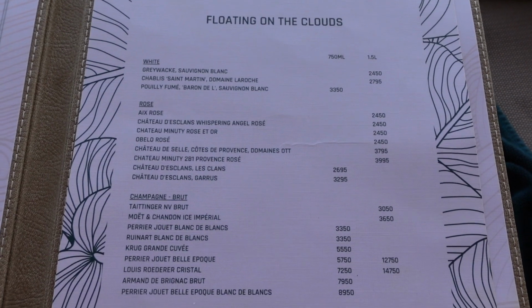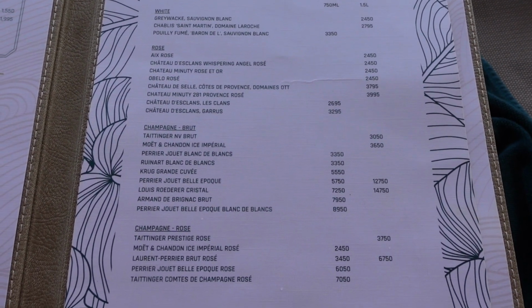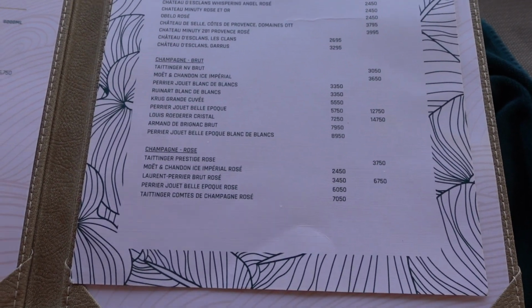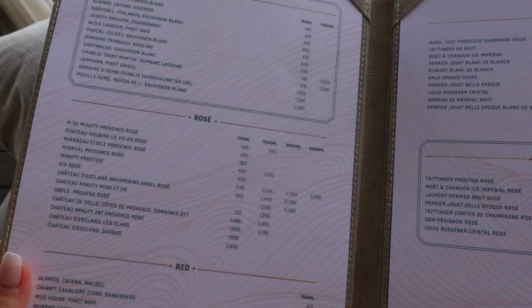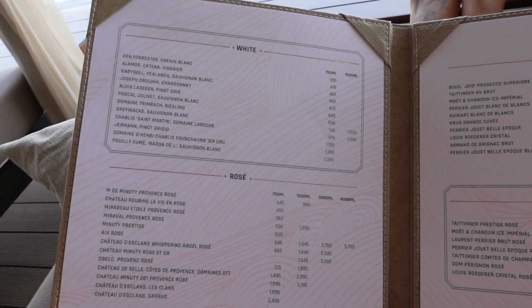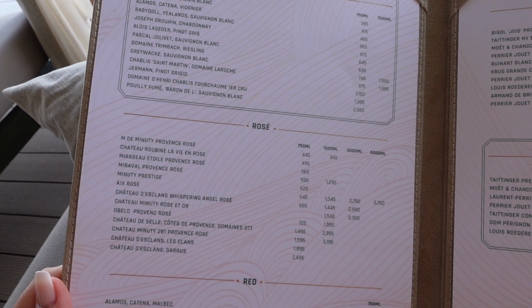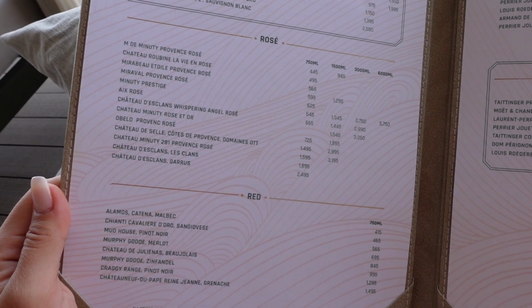I want to start off by saying that I did find it to be pretty expensive overall. So if you're not looking to spend a lot of money here, I would suggest eating before arriving. So this is the very first menu that we received. This was the wine bottle menu along with their floating on clouds menu. Basically, the floating on clouds was bottles that were on trays that floated on the water. At least that was from my understanding.